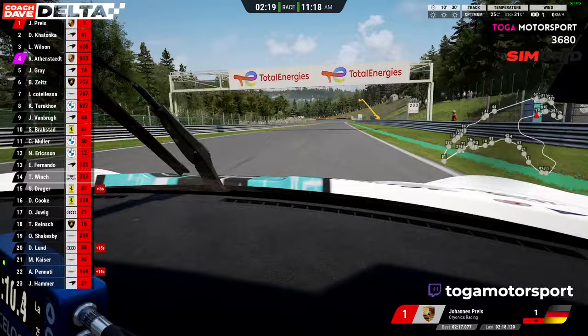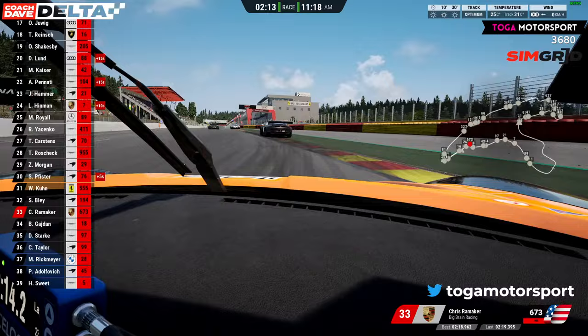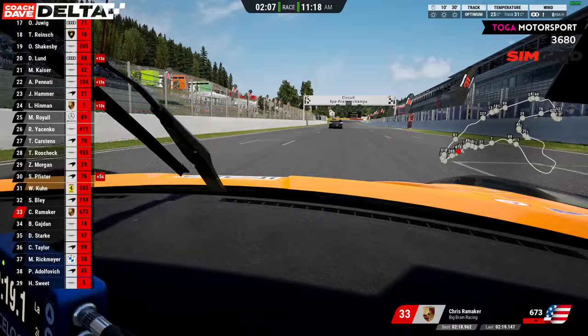We have Chris Remacher here in the Big Brain Racing car, 673, an American, a pretty rare sight to see here at Toga. We have a few of them, but they're mostly here for the endurance events.